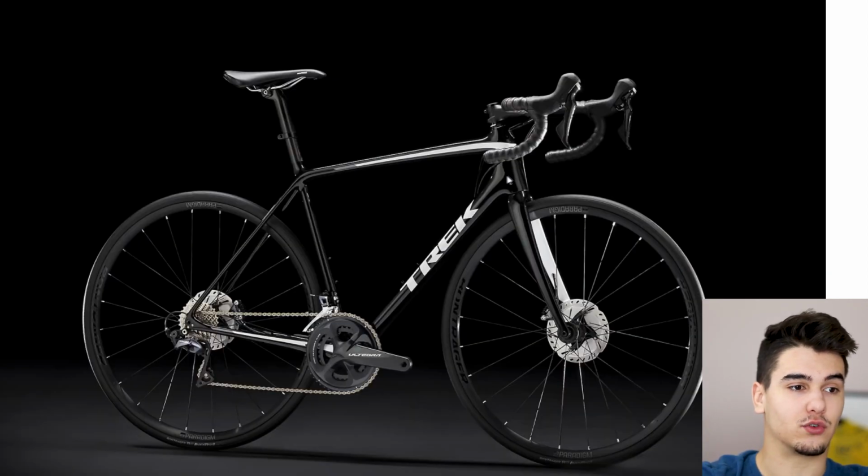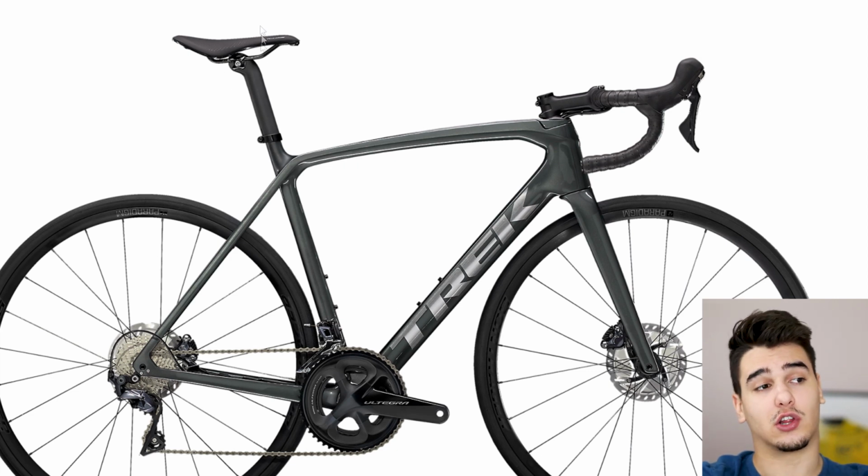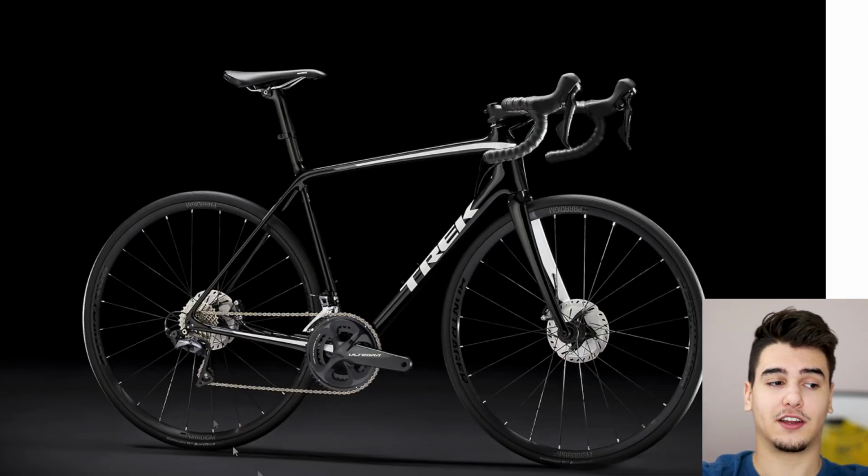You can see a lot of the integration, the cable integration is going right through the head tube near the stem. So it's a lot cleaner looking. I just think it looks a lot nicer than the old Trek Emonda. I think this is very dated.